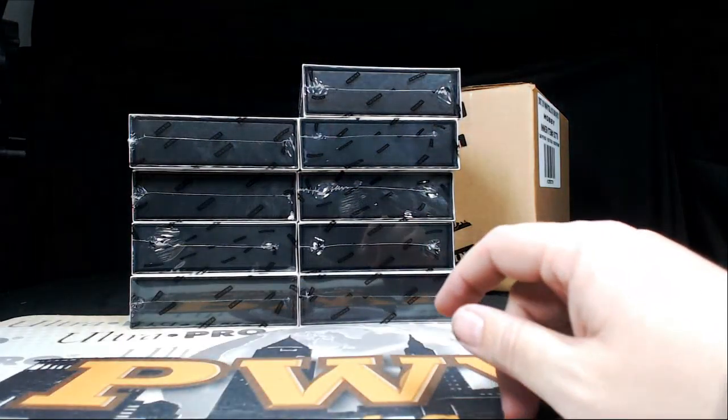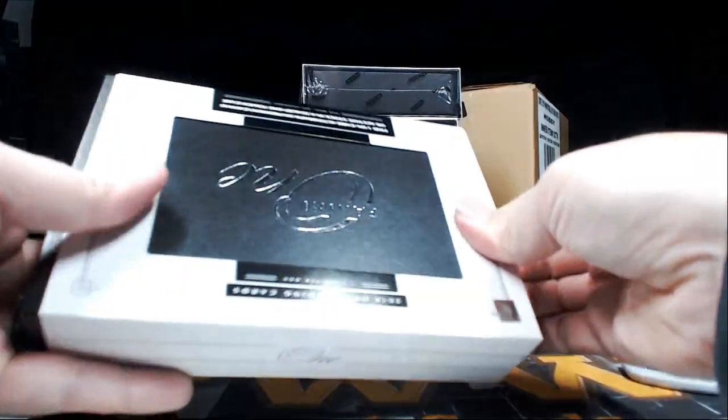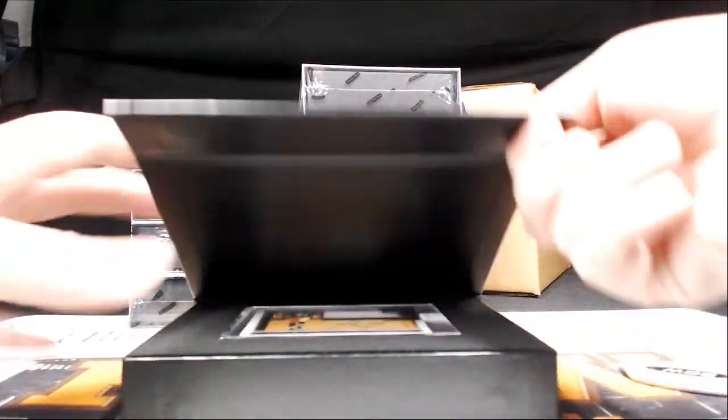Man, these boxes are nice. This is a nice product. I'm already impressed, and we hit a Buccaneer. I feel like I shouldn't keep slicing right across the name, though. I mean, these boxes are so nice.